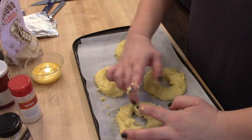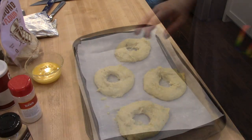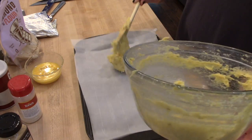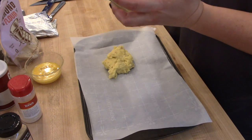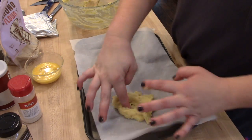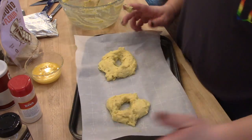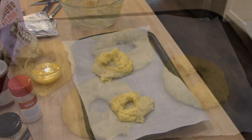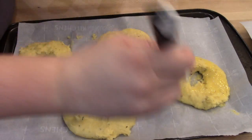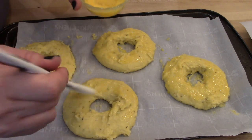And then you can see I just use my fingers to poke a hole in the middle and form them with my hands. If anyone else has tips, go ahead and share those with me below, but this is the best way that I came up with. And again, they're not perfect, but it is definitely a great substitute for a bagel. Adam and I both tried these with cream cheese, and we liked them, and we thought they would actually be good for breakfast sandwiches as well during the week.